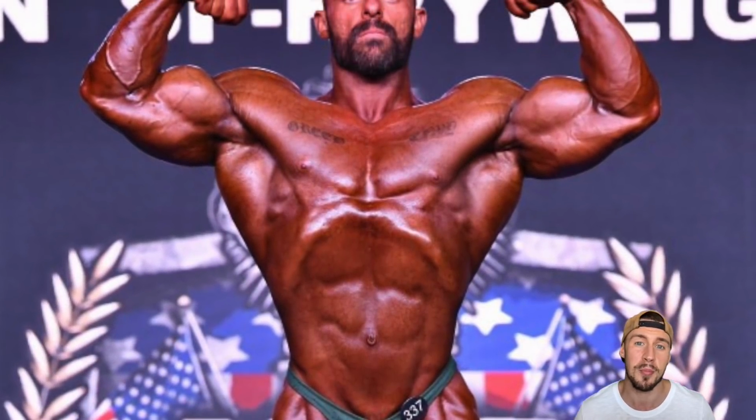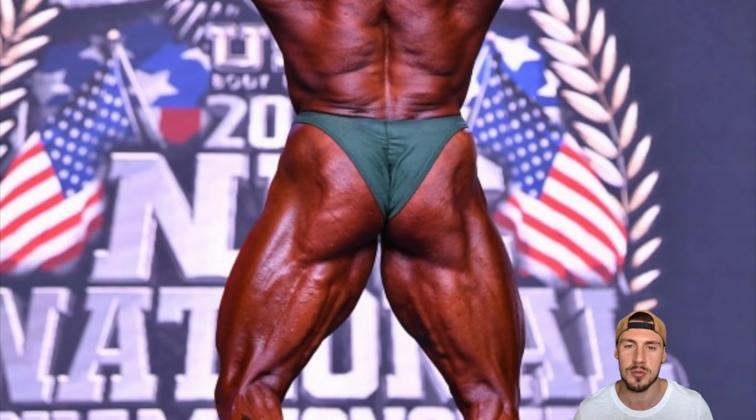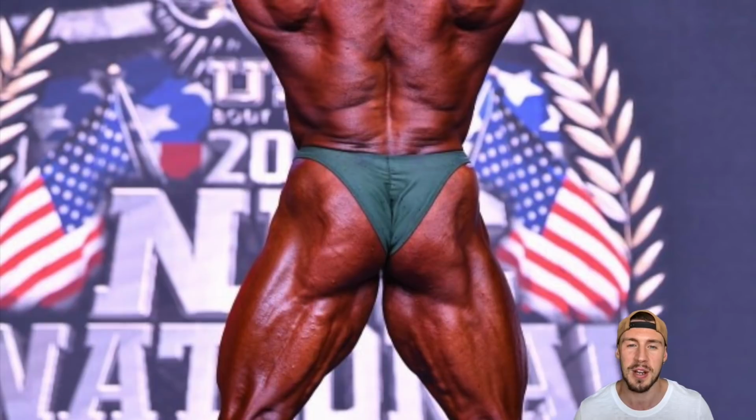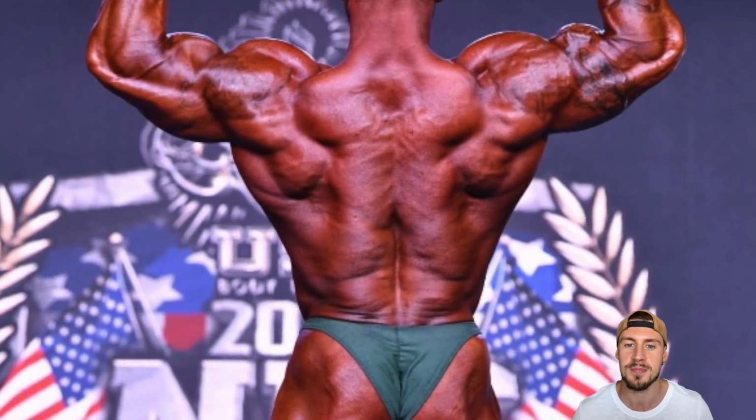Probably just needs a little bit more muscle overall to win a class like this. But if he picks the right lineup as well, and there's not as many good guys at the top, he'll sneak in and get himself a pro card as well. So I'm very impressed with Nate Spears as well.